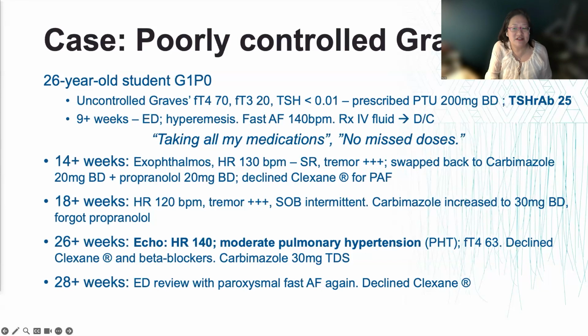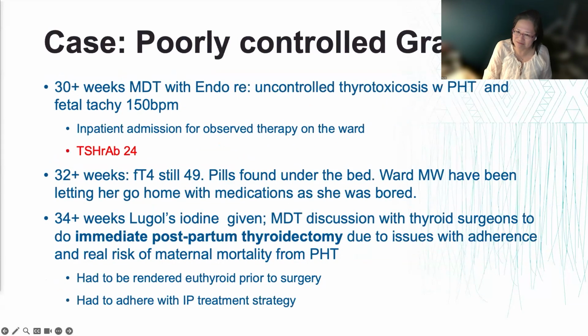And this worrying trend continued. So we had a roundtable discussion with the endocrinologist, who assured me that carbimazole 30 milligrams BD should not leave her with any functioning thyroid tissue, and it was more likely that she was not taking her antithyroid medications. We requested an echocardiogram to look for either rate-related or thyrotoxic cardiomyopathy, and unsurprisingly, she had pulmonary hypertension. So the last straw came around 30 weeks when she was admitted with a second bout of fast AF, and fetal tachycardia was also noted.